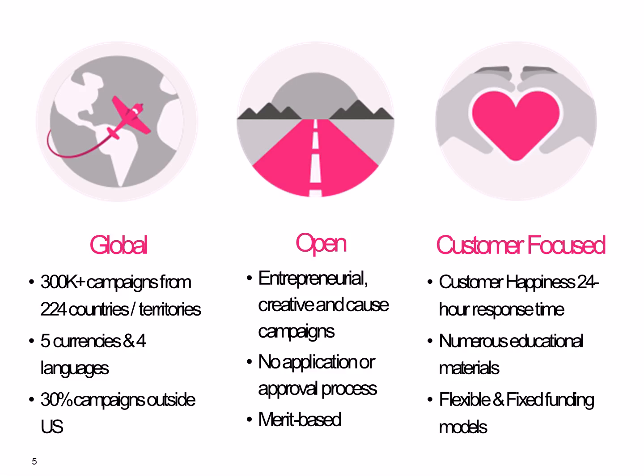And then the second key piece is the fact that we're open. We actually do not have an application process to launch a campaign. If you were to choose to, you could go to Indiegogo.com right now during this presentation, click Start Campaign, and somehow quickly run through all of the steps, and you could launch should you choose to. So we really wanted to not become another gatekeeper.